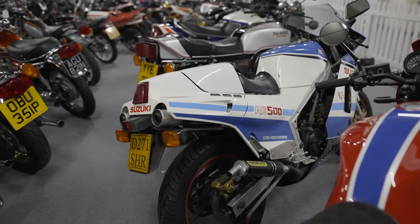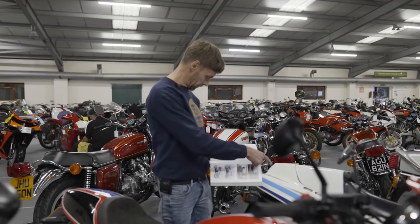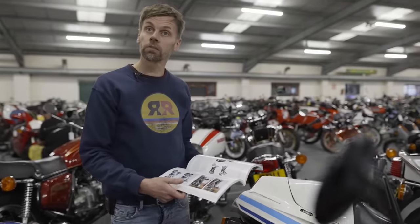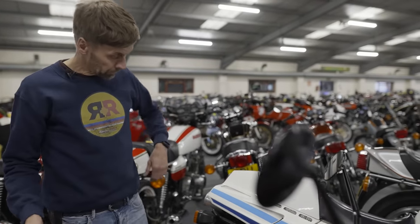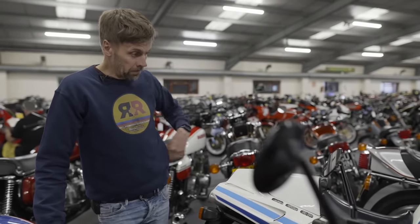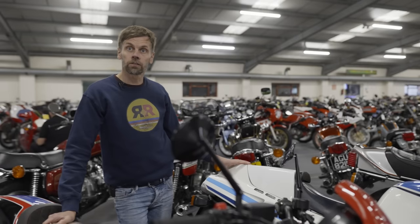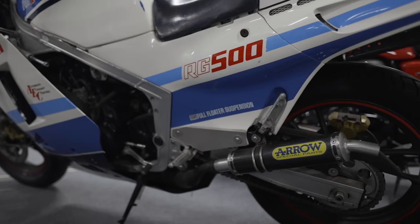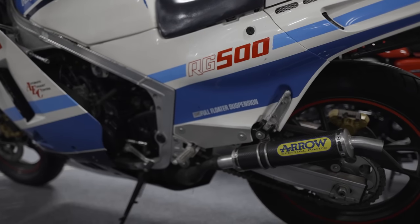Not really. Right, this. Guide price on this. Go for it. Right. 6 to 9,000. 6 to 9. Wow. I reckon a really clean one of these... Yeah, a clean one would fetch north of that, wouldn't it? So it's 6 to 12? 6 to 9. 6 to 9.